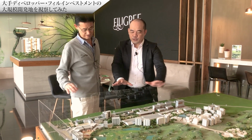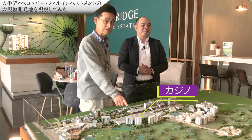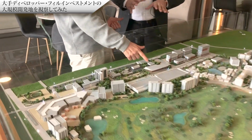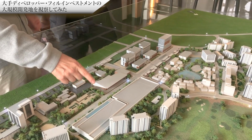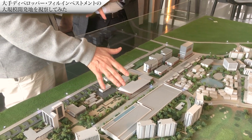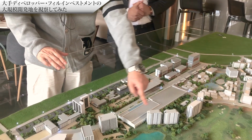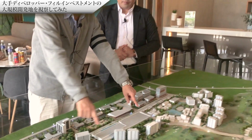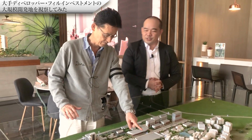Okay. And this will be the future development like the casino. ここはカジノ。で、カジノもプラン。Is it already? Not yet. That's part of the future development. But already approved? Get approved to build? Yes. ここにカジノですね。まだどこのカジノが来るかわかりませんけど、ここにカジノもできる。これも結構it's a big attraction. Yes, it is a big attraction actually.